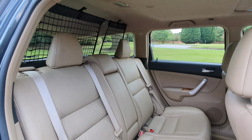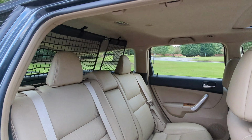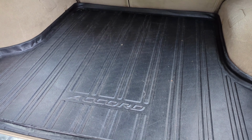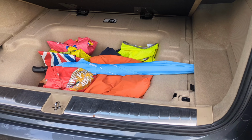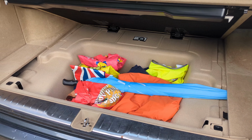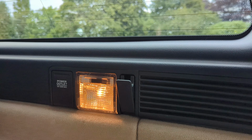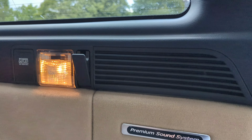It's got a rear factory dog guard or dog net. It's got the factory boot liner. It's got loads of room inside, including some extra storage under the boot. In the rear boot as well, you've got hooks and 12-volt sockets.